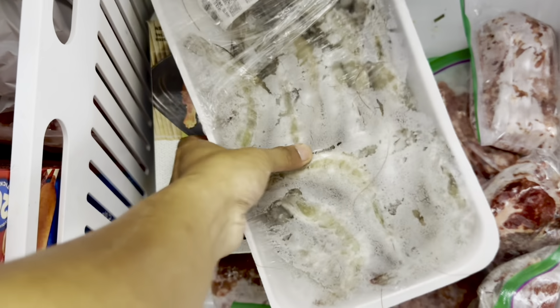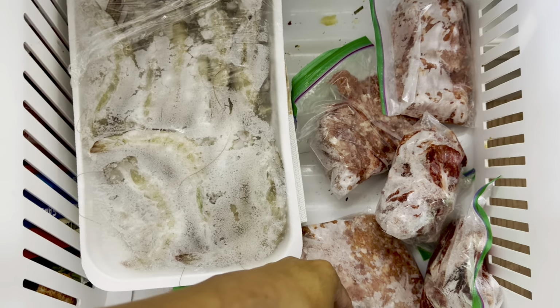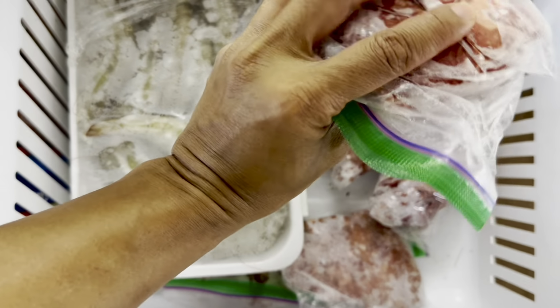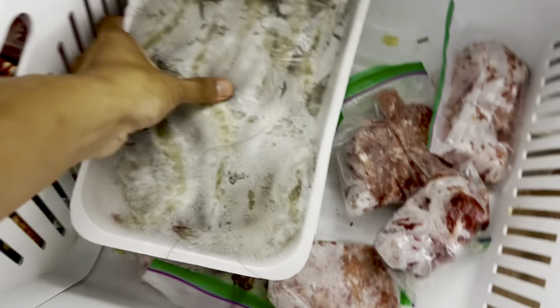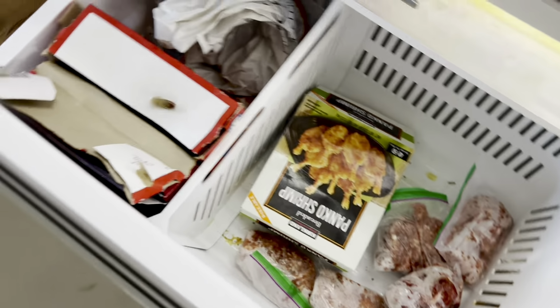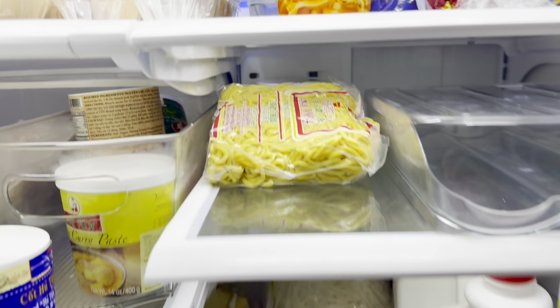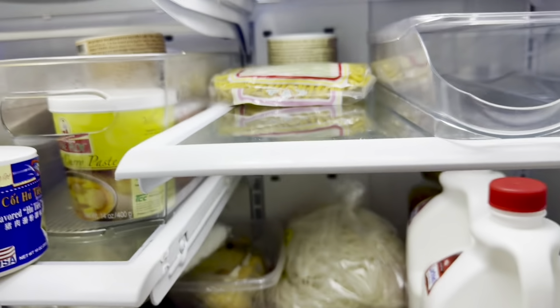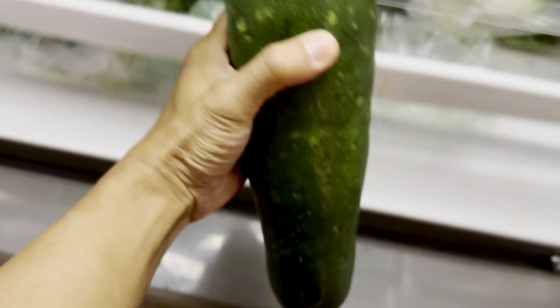We have shrimp, and we have some beef and some ground pork. Man, we're not doing too well today, huh? You know what? I'm going to start with the beef. Yeah, do some beef. We're definitely gonna defrost the shrimp. What I'm thinking, we're gonna get this noodle right here. There's two of them. Okay, so we got that. And then, you know what? I wanna make one of this.